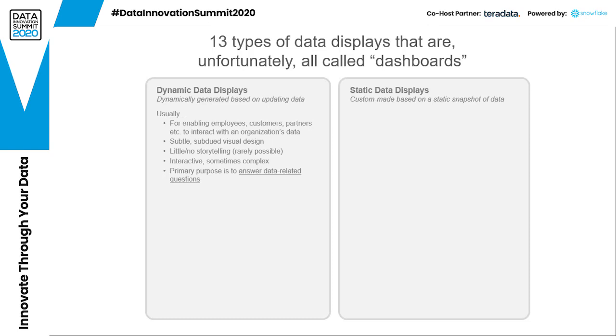These are displays that are based on live data, and so they look different every time somebody looks at them. So it's up to the user to figure out what the story is. They tend to be interactive, sometimes with fairly complex levels of interactivity. And the primary purpose of this type of display is answering data-related questions. Questions like, is everything okay? Or how many widgets did we sell in Germany in Q4 of last year? Those types of data-related questions.